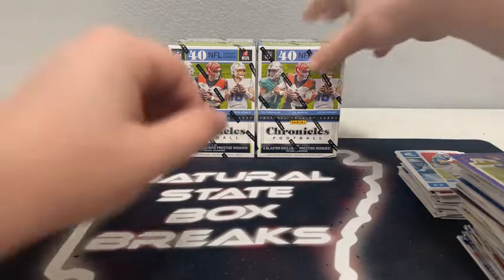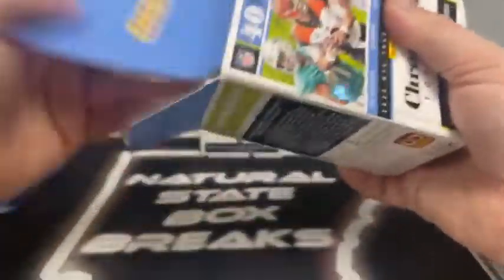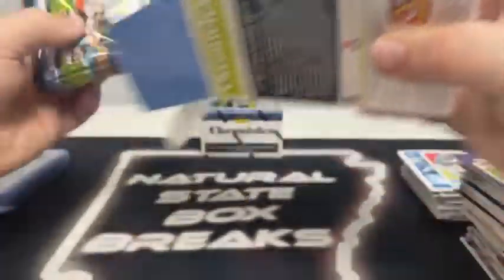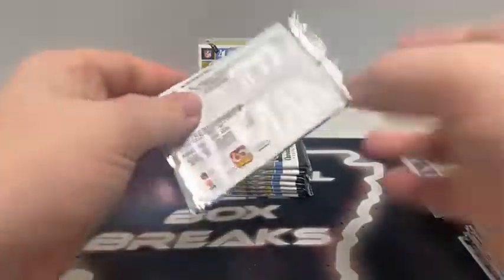Alrighty, here we go. Our two hangers, our two blasters, 40 cards in each blaster. There are 8 packs, 5 cards per pack. We should see 8 exclusive pink parallels. And we're also looking for the Prestige rookies. There is our empty first blaster box.